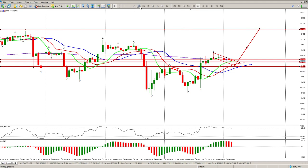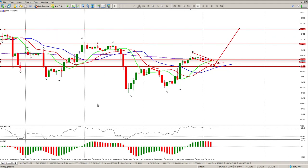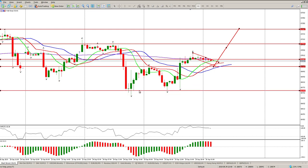Other thing I've just spotted now is shoulder, head, another pullback and shoulder maybe. Anyway guys, that's it for me today. I am looking for longs. This does look like a potential turning point. The only thing that's going to change that view is a break below the low of yesterday.